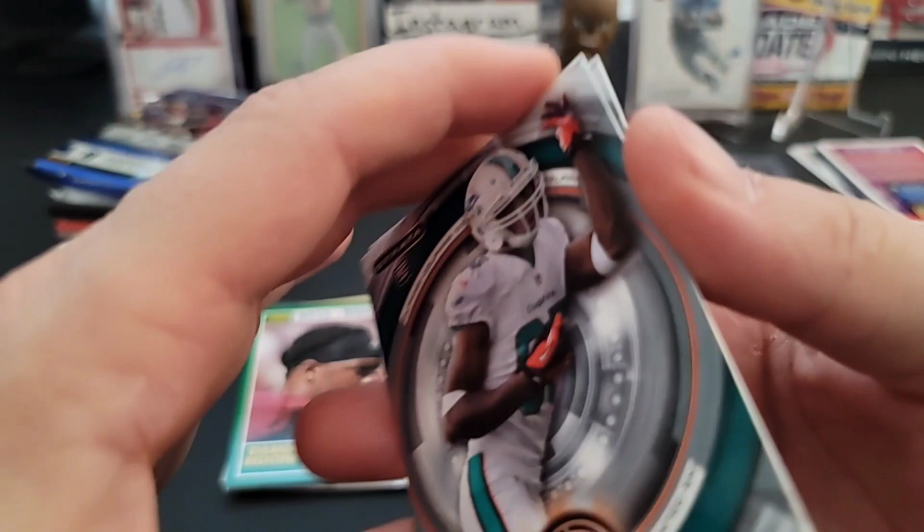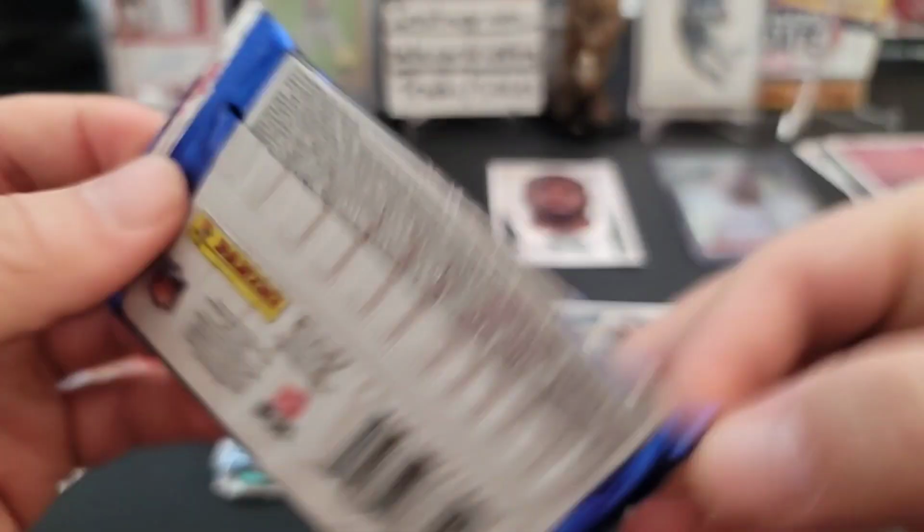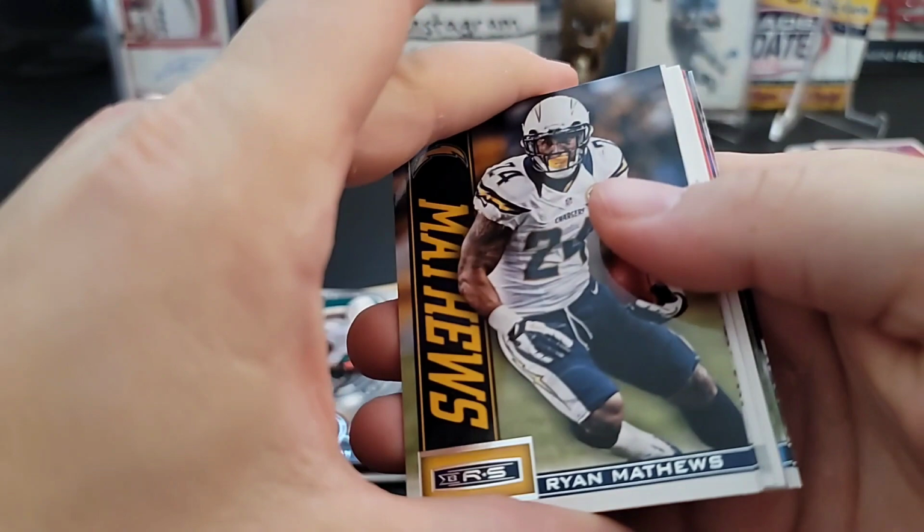All right, 2013 Rookies and Stars. It's definitely a hobby pack. You can see the huge checklist on this thing. Pretty thick pack. I imagine we have a dummy in here. Maybe. Yeah, we definitely have a dummy.